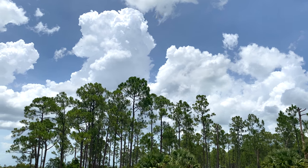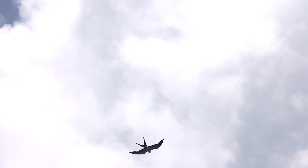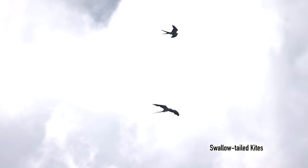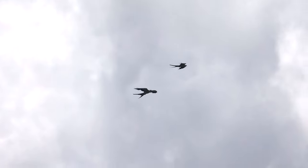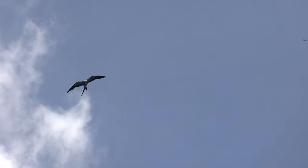Well, that was pretty cool. Just standing here, kind of bummed out. I couldn't see the Bachman sparrow, but two swallowtail kites came kind of right overhead. The lighting is pretty bad, but these clouds kind of saved the day.